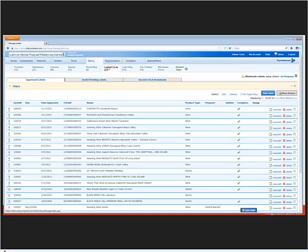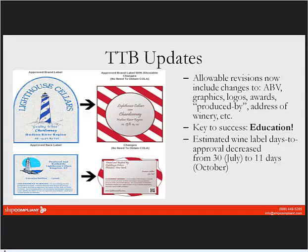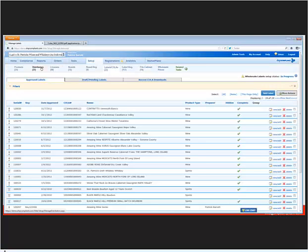So moving away from licenses, there are some updates to the labels and COLAs. You have the option now to print COLA documents in bulk. So you can select multiple based on a brand or a varietal or any sort of information, and you can download these three that I selected in bulk to a PDF. This might be useful for your sales team, or sometimes if it's an import, customs needs an image of that. So you can print multiple at once and then send them off to individuals in the organization.